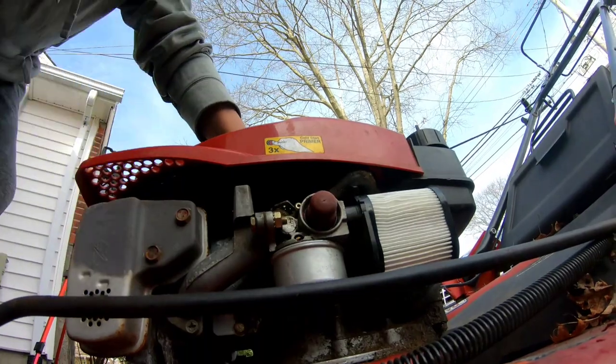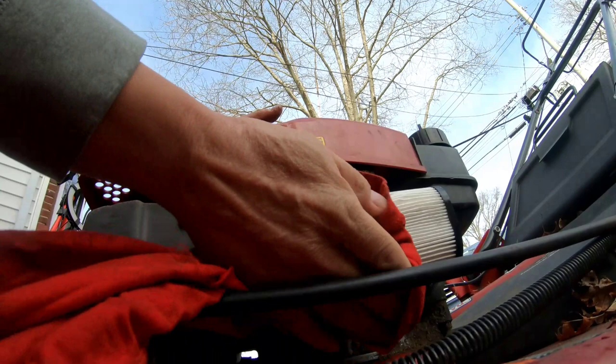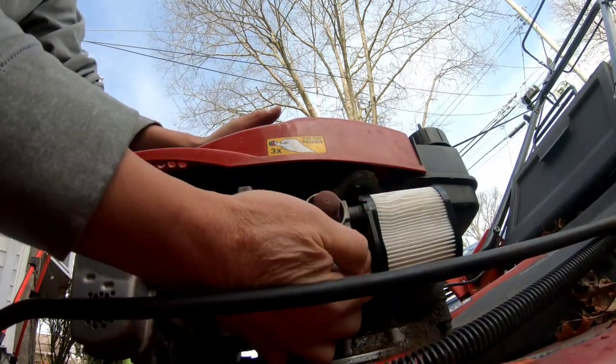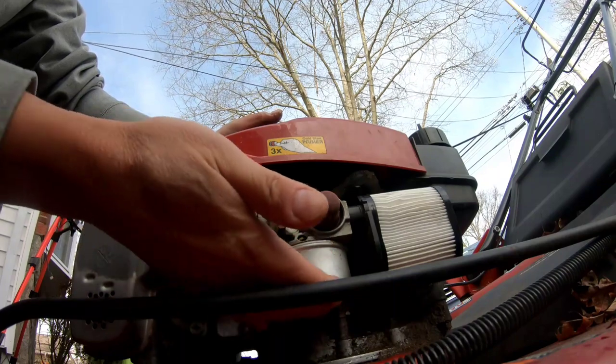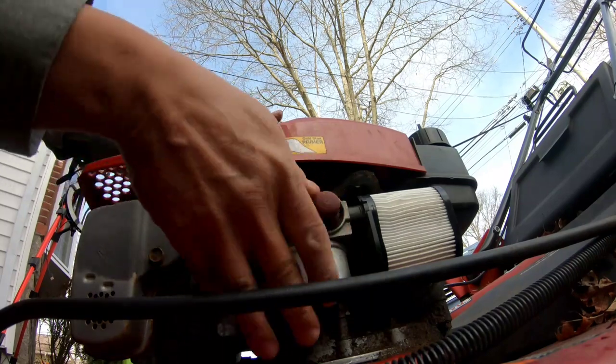Is it leaking? I worry about it leaking because, you know, when you take the bowl down and put it back on again, sometimes you pinch the gasket or something like that, and it's good. It's not leaking. So you know what? Let's just prime it.